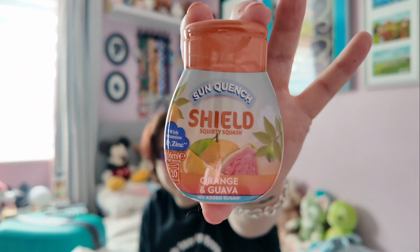This is orange and guava, and I've got 2 of those. So I'll be taking those with me to have juice. I don't drink a lot of fizzy anyway, so I'll be drinking those. Another essential, which I always recommend people take with them, are sandwich bags.